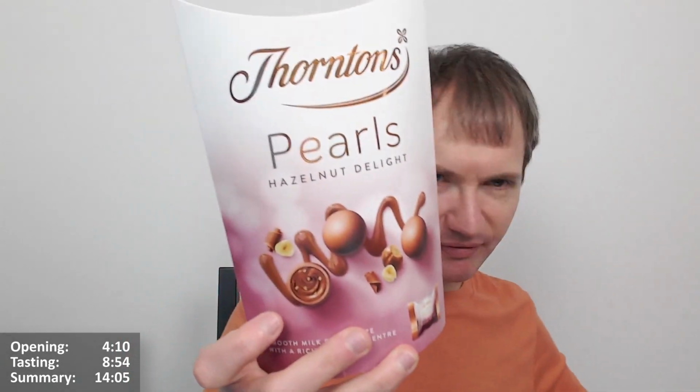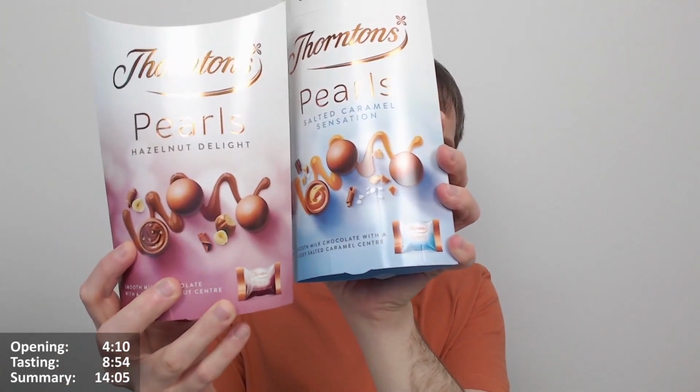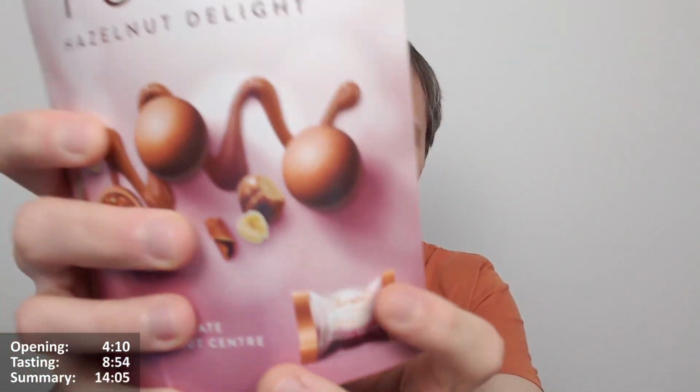I guess salted caramel tends to have this sort of blue colour on the packaging. I quite like the look of this one. I think it looks quite nice, and the blue and pink go quite well together. It's two colours that do seem to go quite well together, isn't it? Alright, you can see as well that they're individually wrapped. We didn't mention that before, but you clearly see individually wrapped there and there as well. Spheres of goodness, well, hopefully anyway.